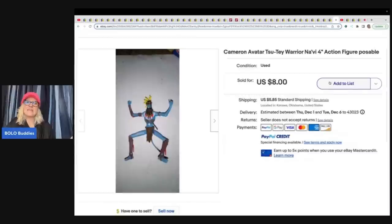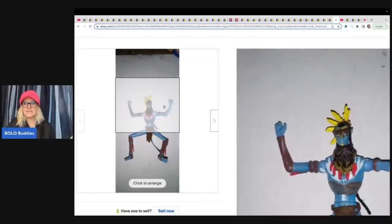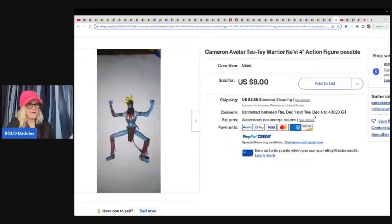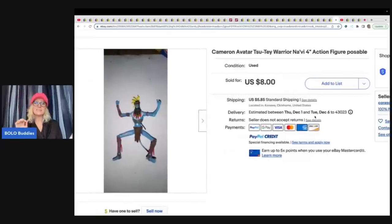This guy right here is Cameron Avatar. He's the warrior action figure. He's 4 inches. This is what he looks like. And she sold him for $8. She said she got him for 10 cents, but he sold within 24 hours. So definitely a nice little bread and butter there.